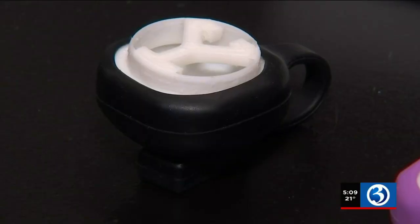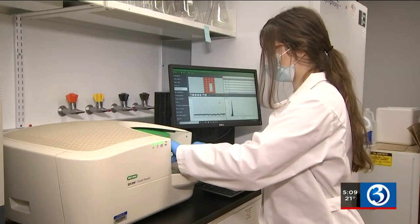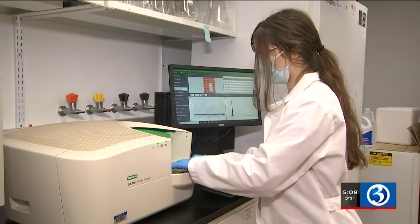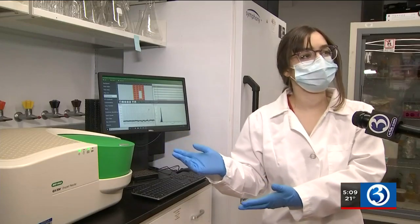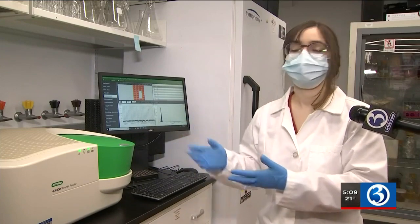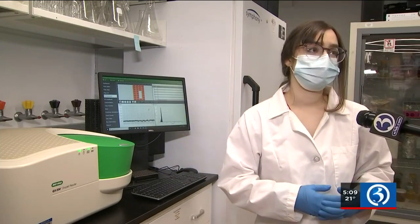We can detect levels of SARS-CoV-2 in the air that are lower than the infectious dose. What that means is that this device is highly sensitive to COVID and it's highly accurate. When the device is turned in, the samples get run through this machine, which will give more accurate results than a home test, using PCR technology.